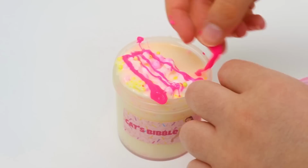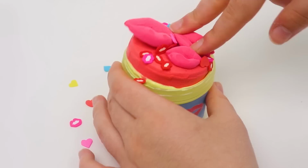That is all for this video. I really hope you guys enjoyed it. It was so hard to only pick a few slimes from this shop because I fell in love with every single one since I've been so into DIY clay slimes a lot lately. Each slime blew me away and I don't understand how they're so underrated.